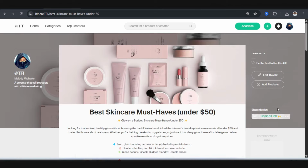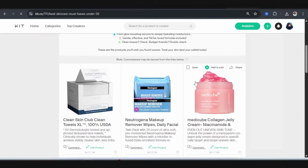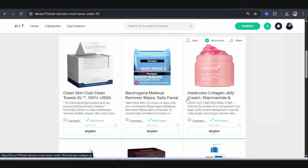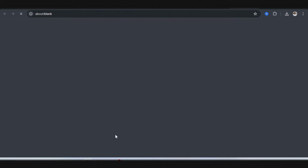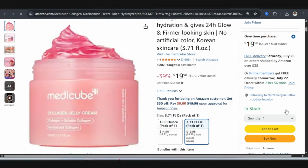So if we should copy this link to share and we share it anywhere, this is exactly what your ideal customers will see. And you can see that because they have more options from scrolling, there is a large tendency that they have increased order value, meaning they can purchase this, just as the case may be. Or you can share an individual product. And once you share that individual product, this is what your ideal customer will see, and they can easily click here and it will take them directly to the Amazon landing page where they can go ahead and continue their purchase.